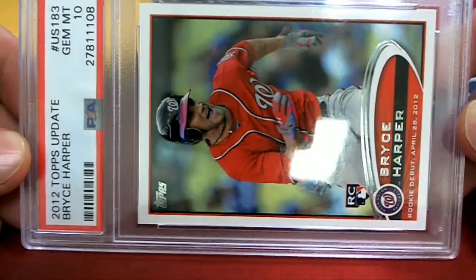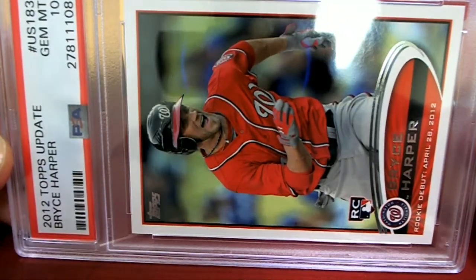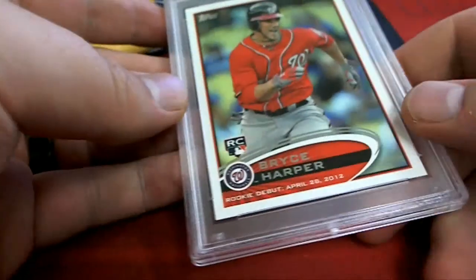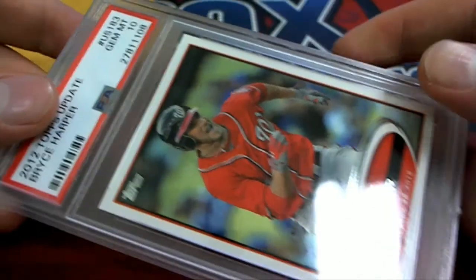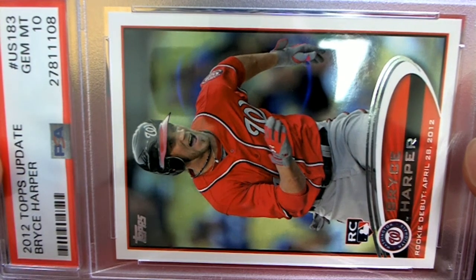2012 Topps Update. Bryce Harper rookie, Gem Mint 10. Look out. Check that out. 2012 Topps Update. Bryce Harper, Gem Mint 10. Woo! And letter H, Ryan V.